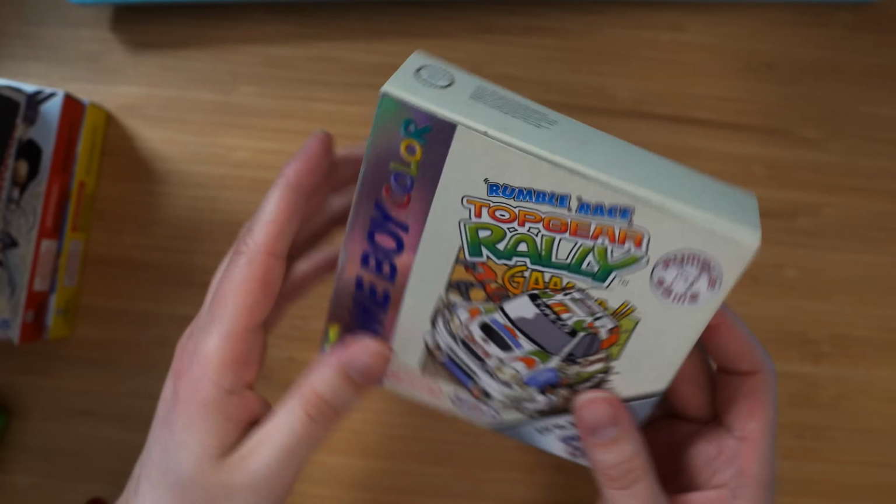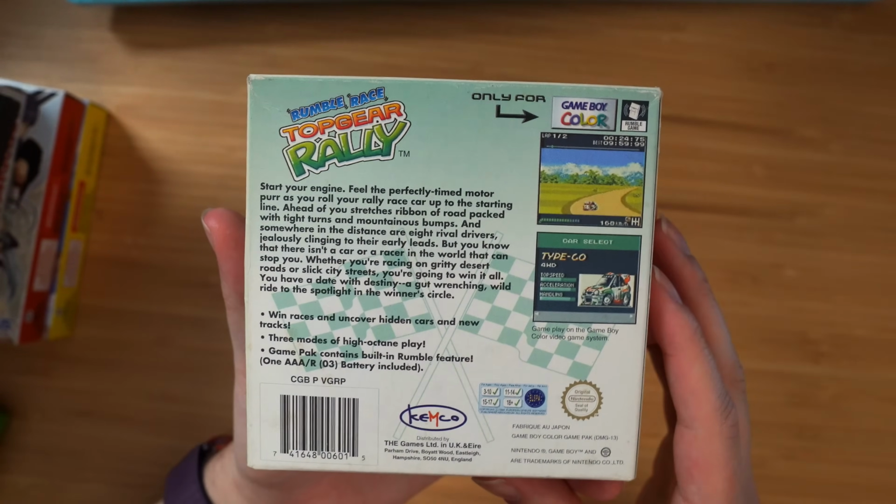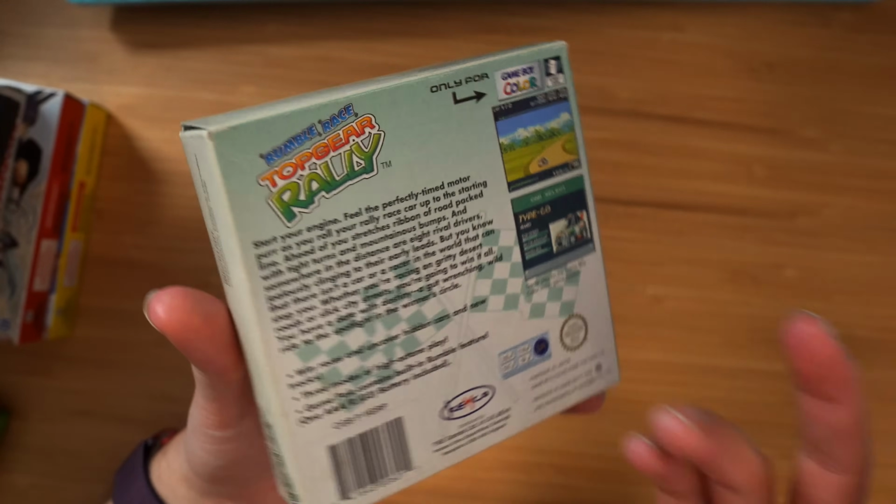And next up we have a few Game Boy Color games, and I picked this one up because I featured the sequel in last week's video. This is Rumble Race Top Gear Rally, and this one's interesting because it actually has a rumble pack where you can put a AAA battery in the top to actually feel rumble as you're playing the game.